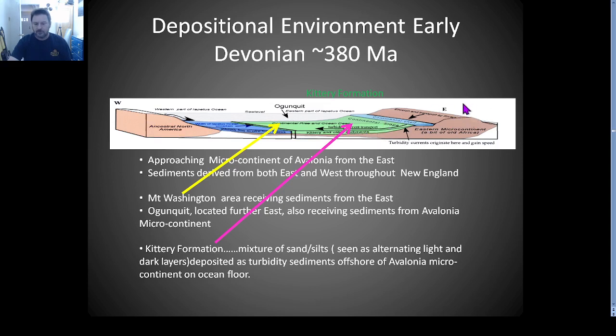And the geochemistry indicates that the majority of these grains along the marginal way in the Kittery Formation are in fact derived from the east. We see that also in the bedding. But this is the source of the sand and the muds and the clays.